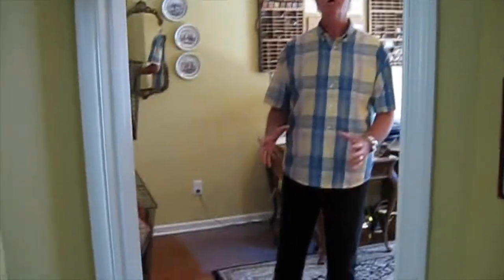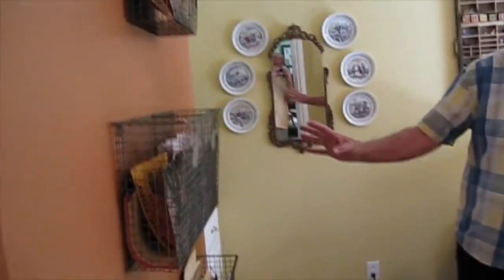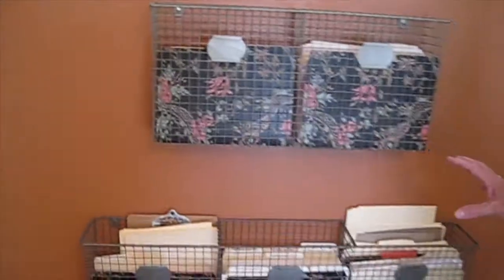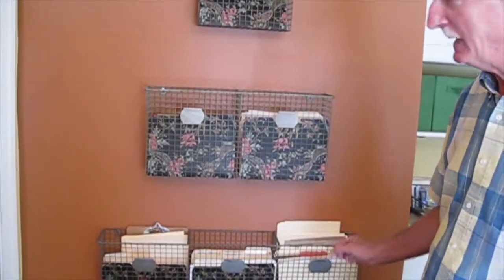Okay, so now we're in my mom's office. If the camera will come on in and take a look, we'll start over here on this wall. As you can see, she put some wire baskets up here that she used to keep in order in regards to paying her bills. She liked everything neat and tidy.